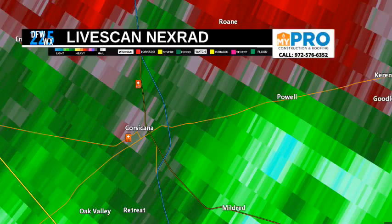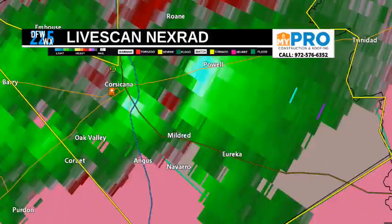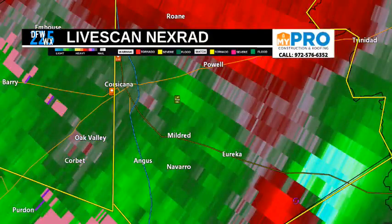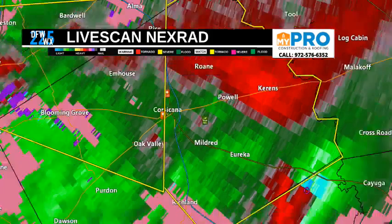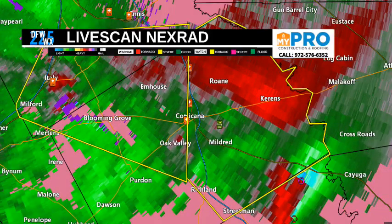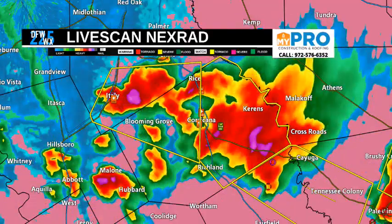Actually, I want to go back to this one. I'm not quite sure why that plotted to the northeast or northwest of Eureka, because this report was for 5 miles east of Eureka. Interesting. 67 mile per hour wind was reported, and it plotted as 65. So just another hiccup that we have to look at when we're looking at these reports coming in when they're up to the second.